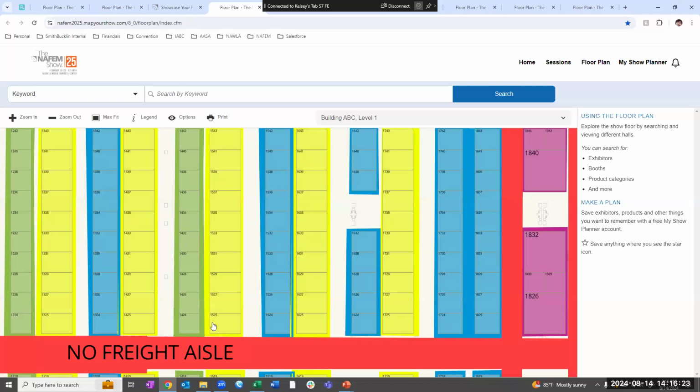So if you would like a 30 by 50, that means that we have it 30 wide here. So I would need to go up 1, 2, 3, 4, 5, and I would go across. This would give you your 30 by 50 space. And we could make this a peninsula, which means you would have booths on the other side of you, or you can be an island space, which means we would cut the 2 booths behind you, and then you would be open on all 4 sides.